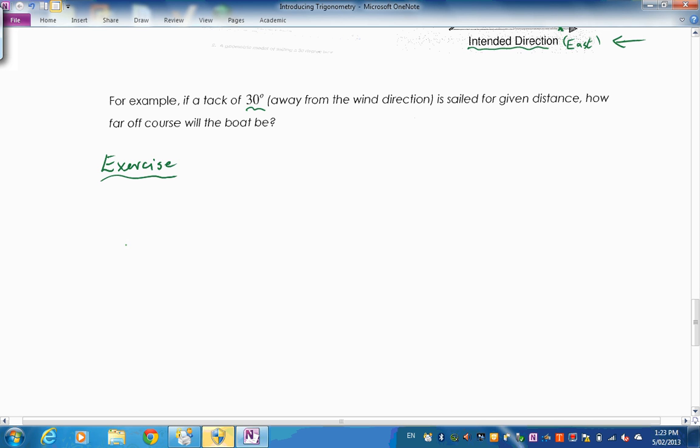I want you to start with the boat and draw a line here with a ruler accurately, and then with a geoliner I want you to construct an angle, or measure an angle, of 30 degrees very accurately. Then I want you to measure along this line. So this is our tack. We're supposed to be down here and we're up there.